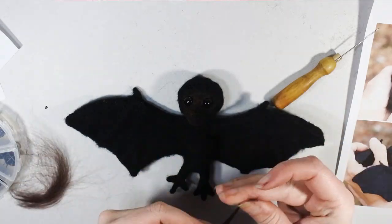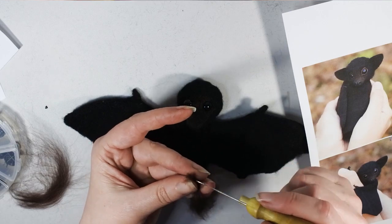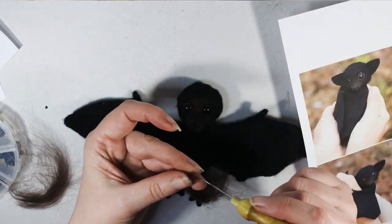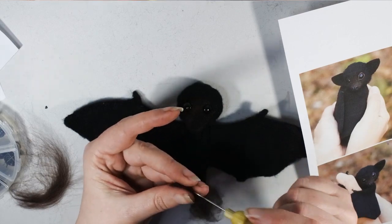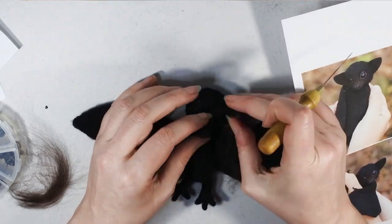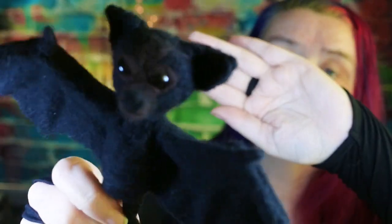And one thing that makes the picture really cute is his brown eyelids. So I decided to do that. I felted two really thin tubes of the brown fibre, felted them fairly firmly. And this is where, of course, my camera failed to record. But I just felted it on from the inner eye, up and around his eye, back to the inner eye. And it gives quite a cute little expression. Makes him look like quite a cute little baby vampire.